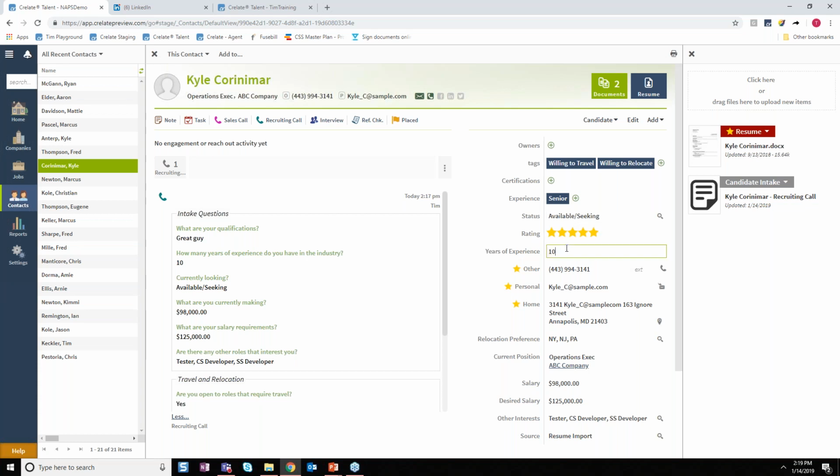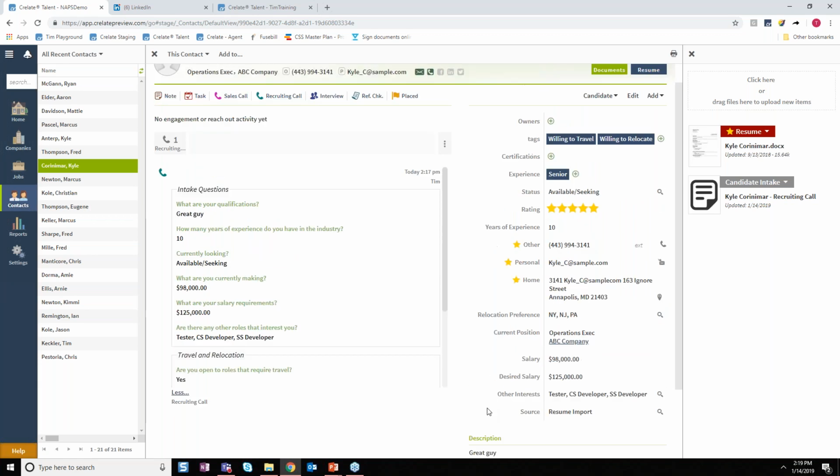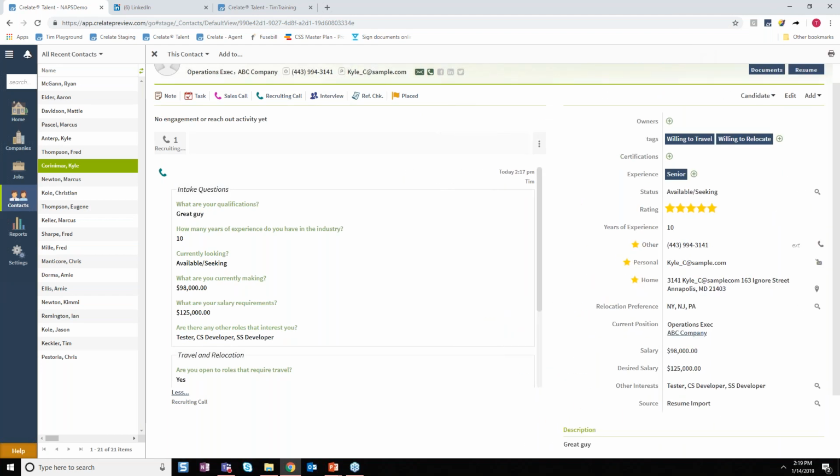He's got 10 years of experience here. He currently makes 98K. He wants to make 125K. He's interested in a couple different role types. And I actually map that what are your qualifications down here to the description area. So you can choose on a field by field basis when you're asking questions to someone, or you're filling out these forms for any reason, to update the record so that the fields are visible on the record and they're individually searchable.